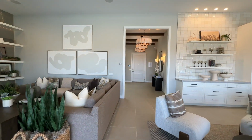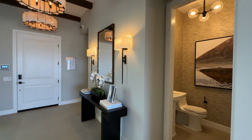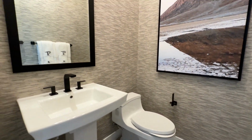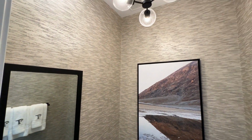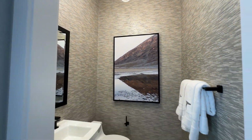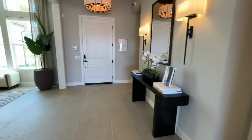So now we're gonna head back towards the front door here. Now right over here, this is gonna be your powder room. This is where, when you're entertaining guests, this is the restroom that they're most likely gonna be using. They went with a nice little light fixture in here, nice little wallpaper and things like that. Looks good, looking really good.